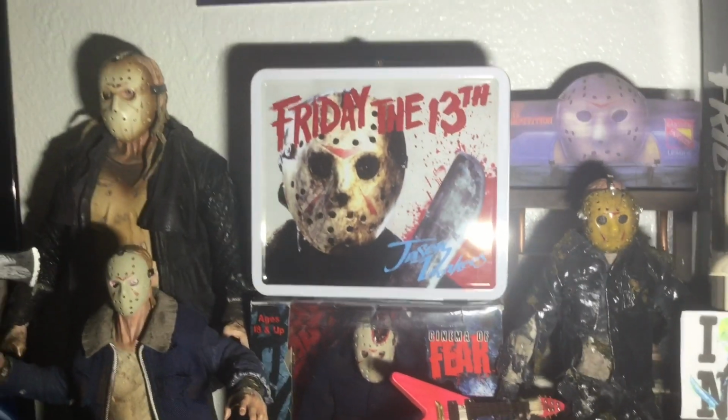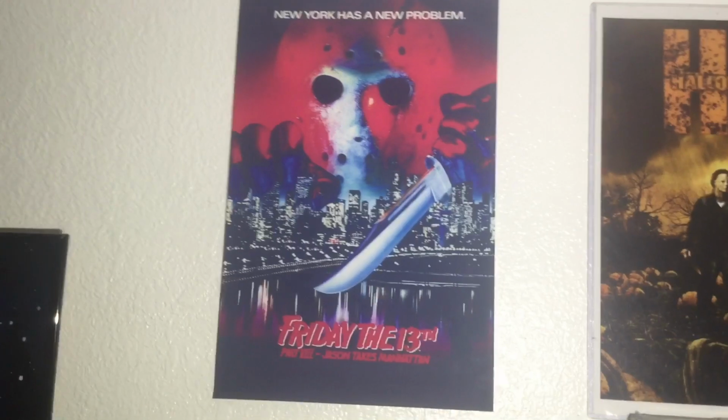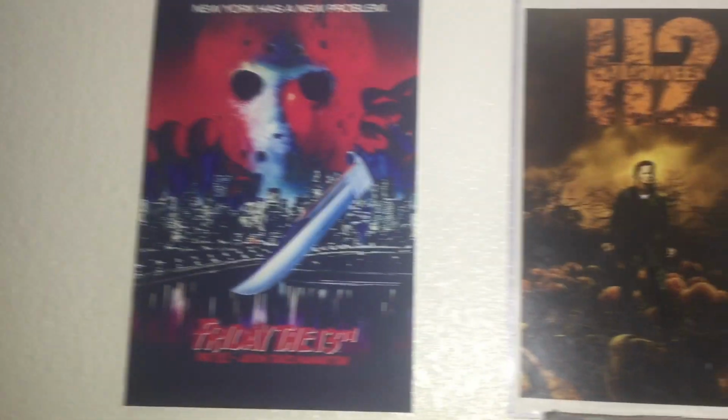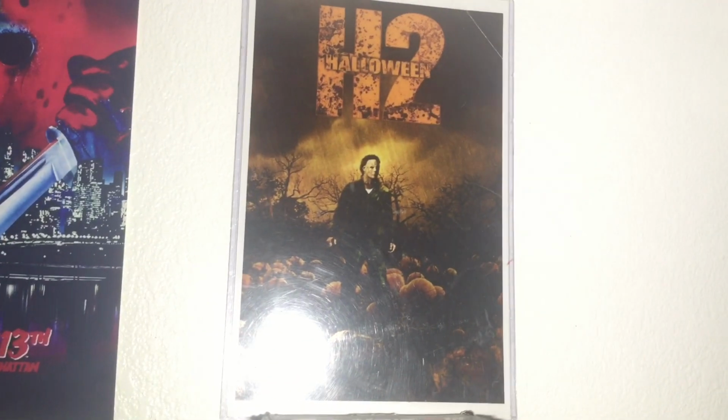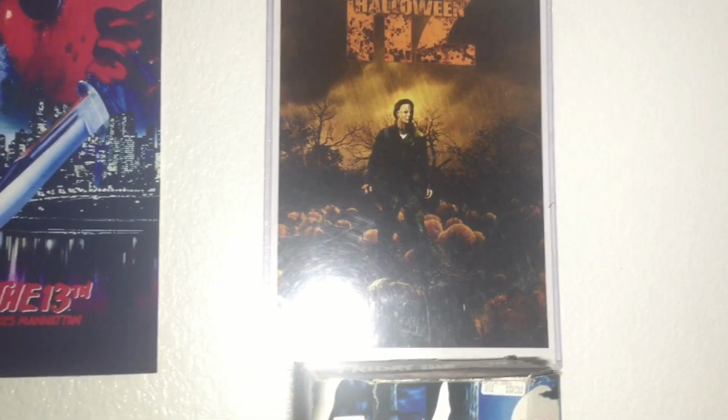Up here we have a lunchbox. And then up here we have a little miniature Jason Takes Manhattan poster. I believe it's 12 by 18 or something like that. And then we have the Rob Zombie's Halloween 2 poster. I believe this might be promotional material, but I'm not 100% sure on that.